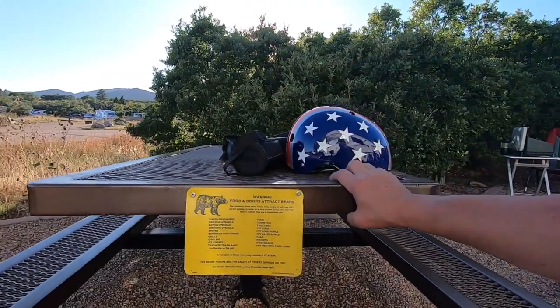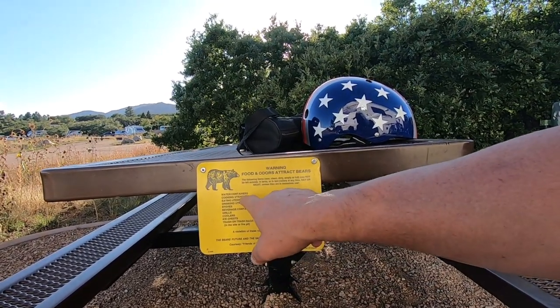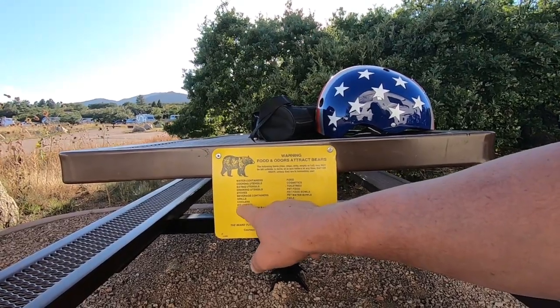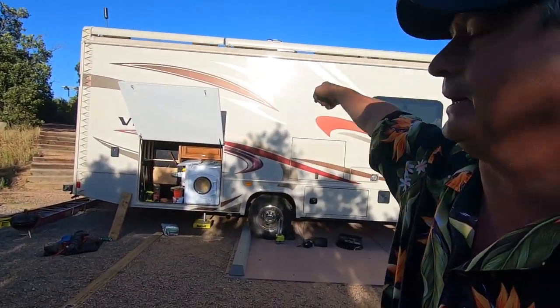One of the irritating things, and I use that word very loosely, it's just a little bit of a bother because apparently we are in bear country. And you are not supposed to leave anything outside. Water containers, cooking utensils, eating utensils, drinking utensils, stoves, grills, coolers, cosmetics. Supposed to put it all away. So that means basically you're breaking camp every day. The neighbors that I had yesterday on that side, they didn't put any of their stuff away. They just left it all out.